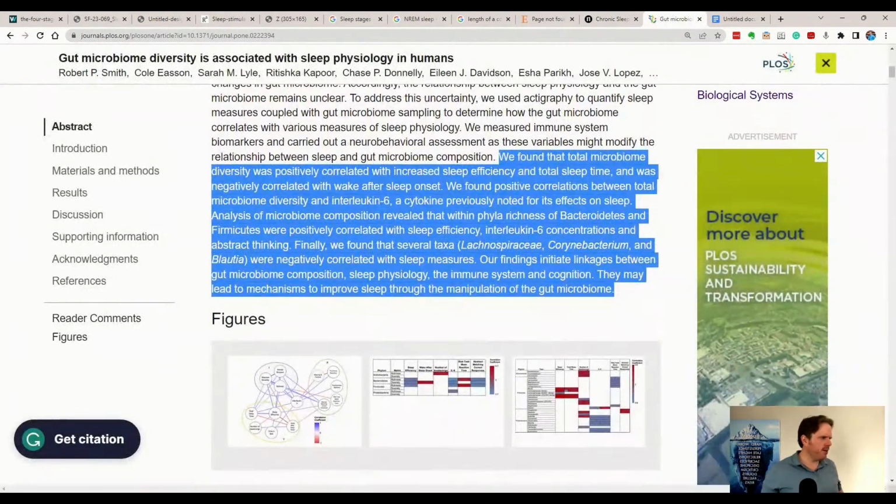Another good study here, they found that total microbiome diversity was positively correlated with sleep efficiency. So you have two major families of bacteria. You have Firmicutes and Bacteroides. These are the big phyla of bacteria. And when we look at gut function tests, we'll be able to see if these things are high or low, out of balance.